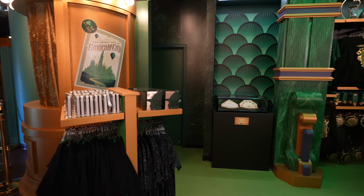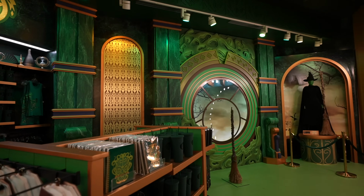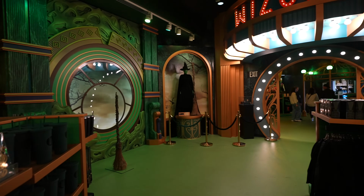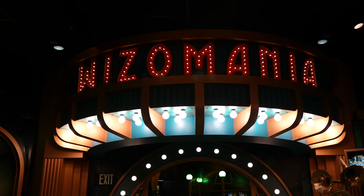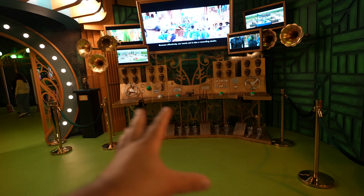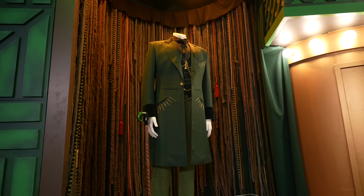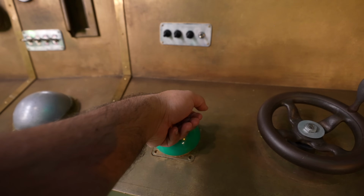And then in the next room, we have Oz. We have the Emerald City of Oz. We have a bunch more outfits and merchandise items in here as well. Look at that, Wizomania. We have a recreation of the Wizard's little station for the big mechanical head. We have Jeff Goldblum's Wizard outfit. So this is something that's cool. These buttons actually work.